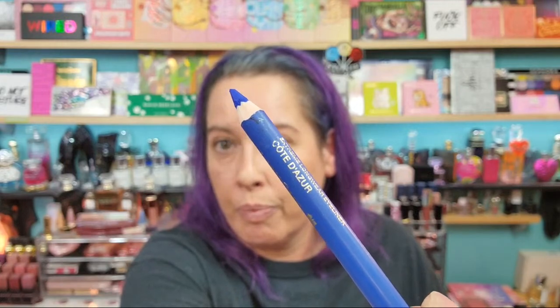It's the Drama Liquid Pencil in Côte d'Azur. Right there. This is my all-time favorite. This is what I base even trying to find different blues off of. I just love this shade. I've bought like every eyeliner on the market. The Chanel works, but doesn't stay. Florence by Mills, if you want a damn good black eyeliner, because I know she has black.